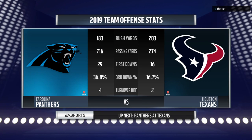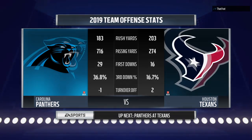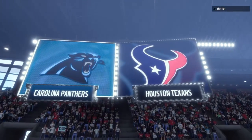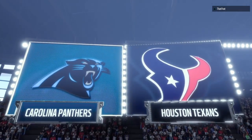Hello, everyone. I'm Larry Ridley, and you're tuned in to Madden 18 on EA Sports. Tonight's matchup features two quarterbacks who will be trying to lead their team to victory. It's the Panthers going up against the Texans.